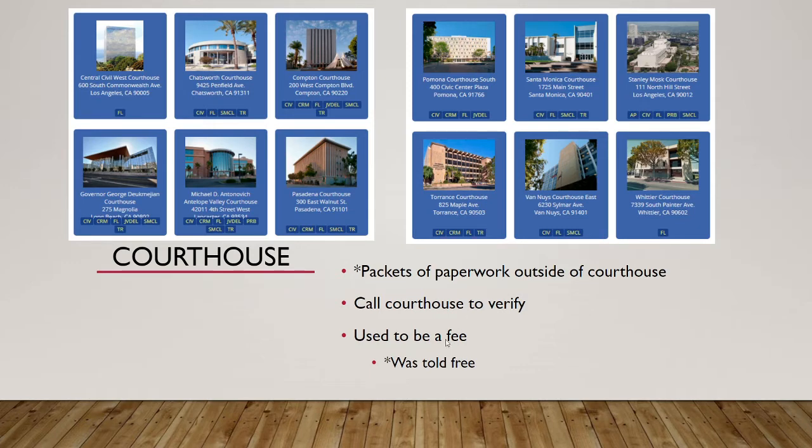There used to be a fee for this paperwork. I don't remember exactly how much it was, but I know there was a fee. And now that the paperwork's outside, I was told there's no fee, so it's free paperwork. Once again, I would just call the courthouse, whichever one you plan on visiting, to verify if they actually have the divorce paperwork that you're looking for, and if there is a fee or if there isn't.